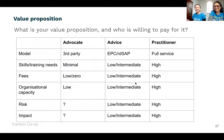That's fantastic. This is the last slide before we look at some case studies. What I've done here is, I think it's really important in thinking about your group, your service, to think about what's the value proposition and who's willing to pay for it. You can go along this continuum from an advocate to an advisor to a practitioner. There's simple advocate, more complicated advice, more complicated still practitioner. And again, I've simplified this, so don't take it all as fact, but it's showing the range.